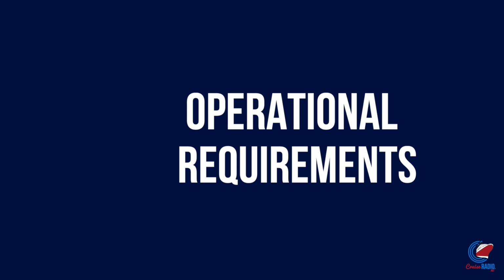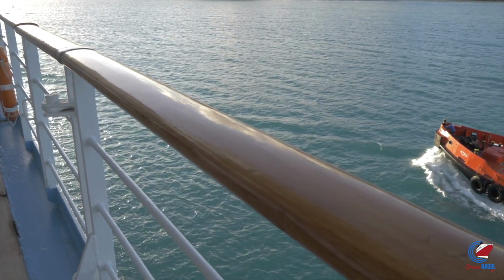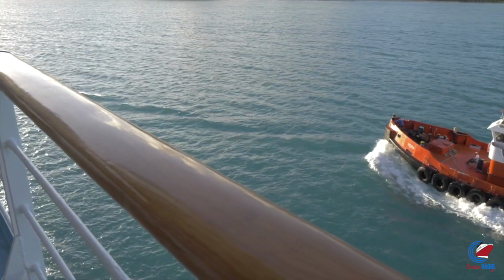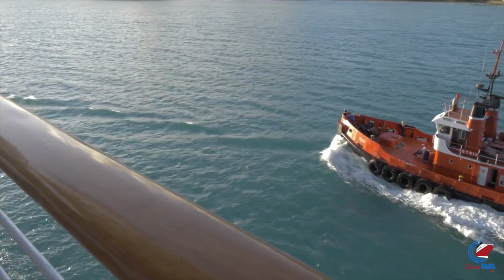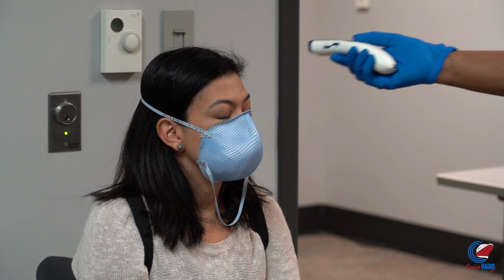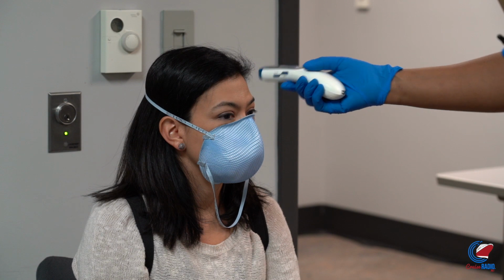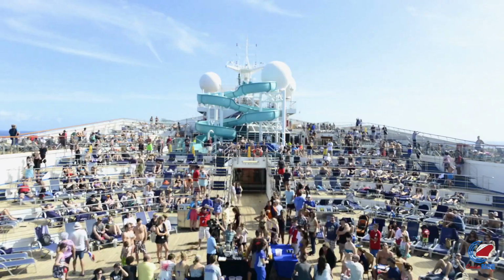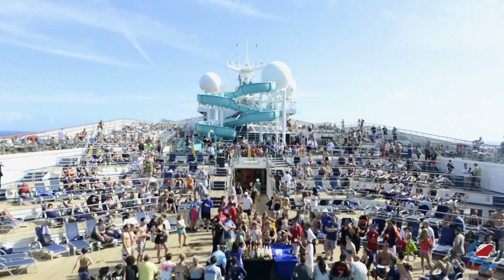Operational requirements. The cruise line must apply at least 30 days in advance to operate at least one simulated voyage for each ship, demonstrating the ability to mitigate the risk of the virus on board. Passenger requirements for the simulated voyage include passengers must consent to participate voluntarily and not as a condition of employment or future compensation.